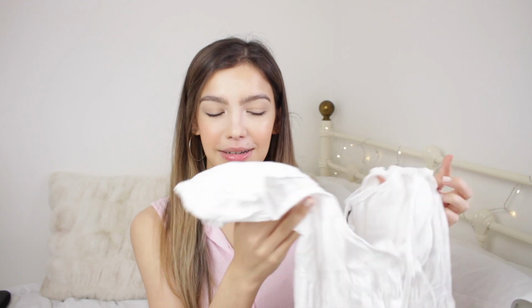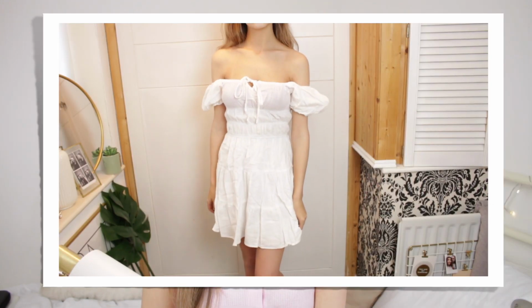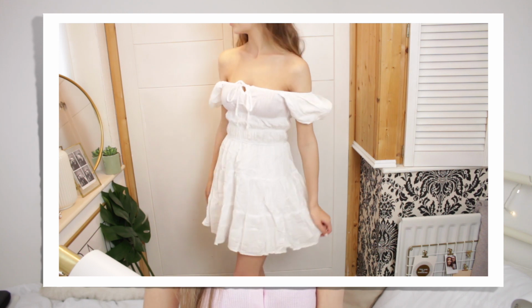Next, I've got a little white sort of off the shoulder, I think you can wear it either way, little milkmaid puff dress, and this was one of the first things that I tried on. I felt a bit like a child in this. I think it made me look like I was 5 years old. I don't know what it was about it. There's just something I really didn't like about it.